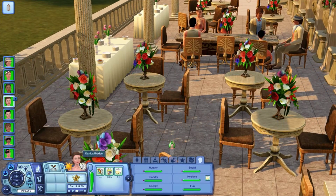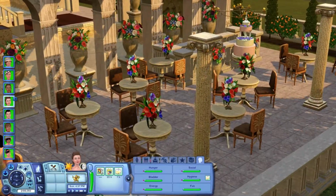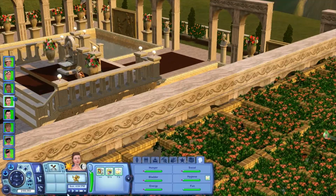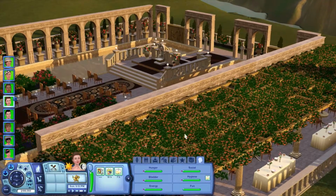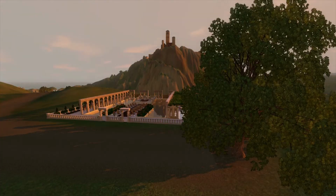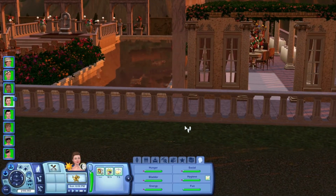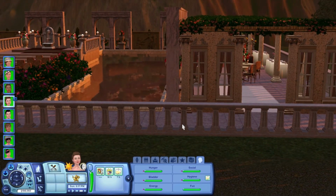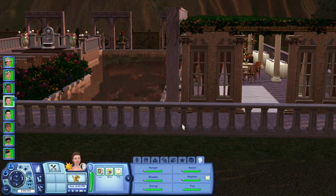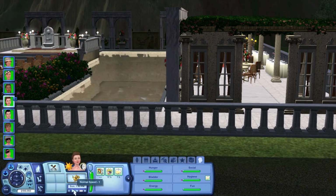Alright, so hang on a second. We're just going to let it go and get dark. This is what it looks like as it gets dark. There we go. Of course, my game is lagging because I have it on speed 3. When are all the lights going to turn on? There we go. Come on, all the lights. There we go. Now we're cooking with gas.